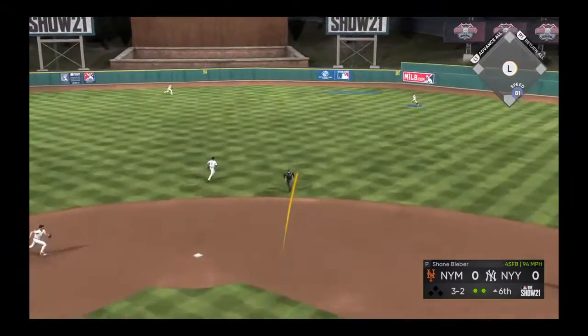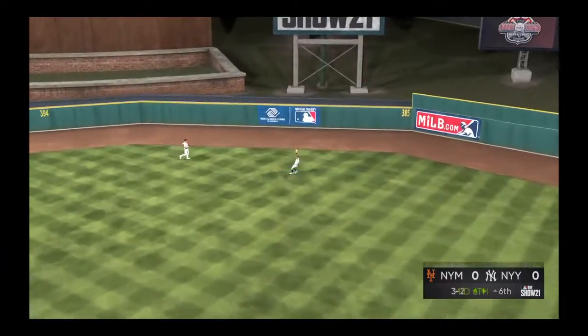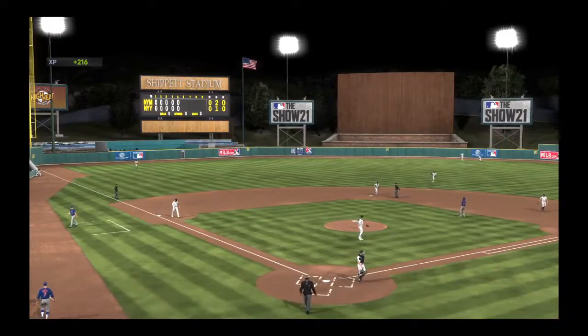Here's a fly ball, well hit. On the move is Rosario. He tracks it down, and that will end the inning.